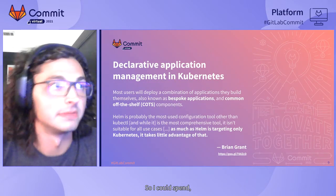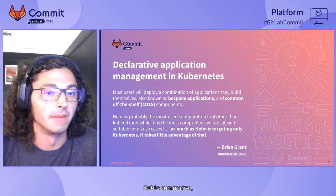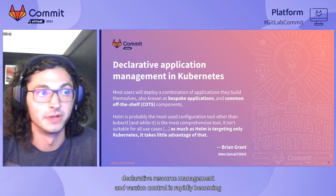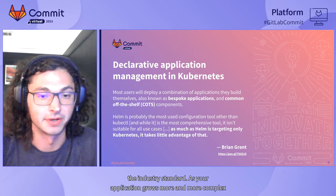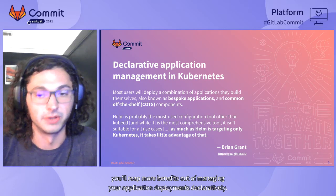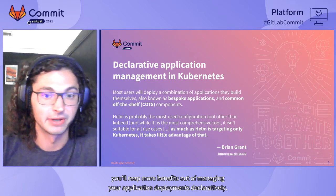So I could spend a whole talk going over the benefits of declarative resource management. If you're interested, I'd encourage you to read the full post by Brian Grant here. I have a link embedded in the slides. But to summarize, declarative resource management and version control is rapidly becoming the industry standard. As your application grows more and more complex, you'll reap more benefits out of managing your application deployments declaratively.